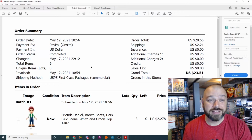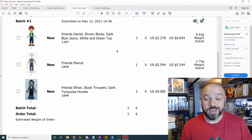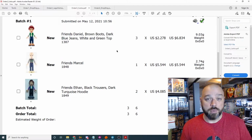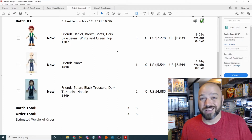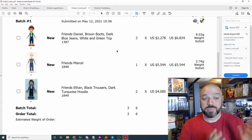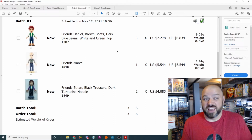Next up, we've got an order from a Carlos. Now, this one was kind of cool. Sold 3 different types of mini dolls, but they bought out all the mini dolls. So I don't know if this is somebody who is reselling these and needed them for a little extra profit. Maybe I had them priced too low. I'm not sure. Or it's possible that they're just doing a Lego Friends themed city, and these are the kind of characters that you put in them.